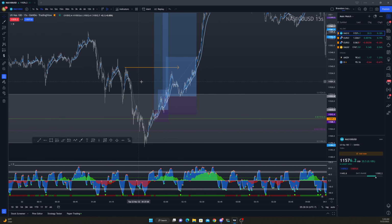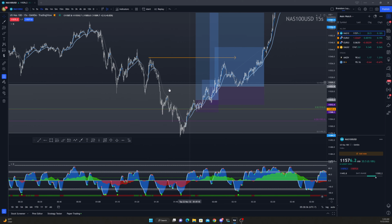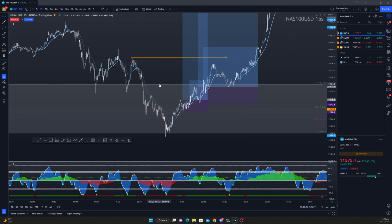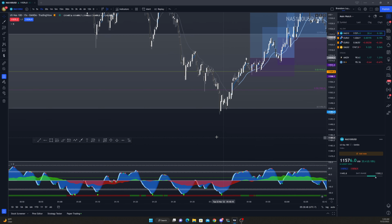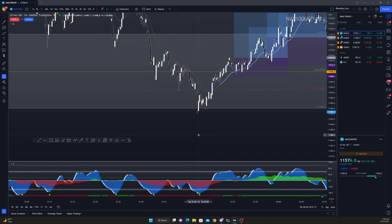Then I suppose what we could do is we could see, okay, well, what's MicroCypher looking like? It looks like you do have a bullish divergence here. So potentially on the 15 second, you're looking at the price action here. Oh, you're deep in the red, though. That's the only problem.